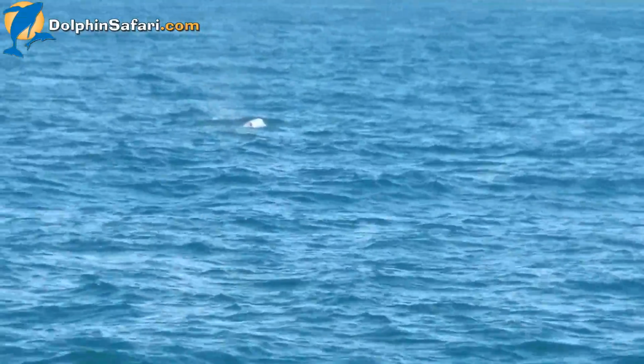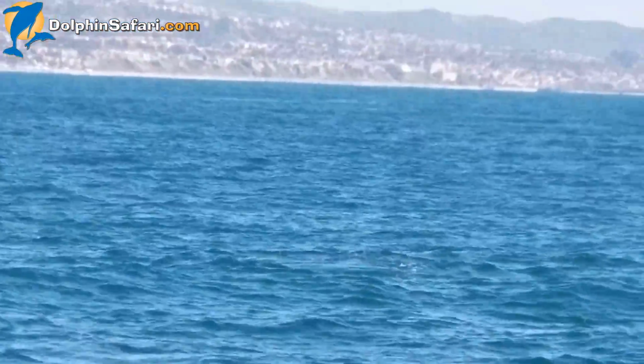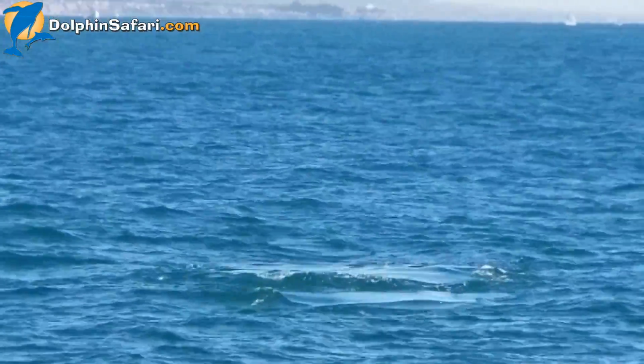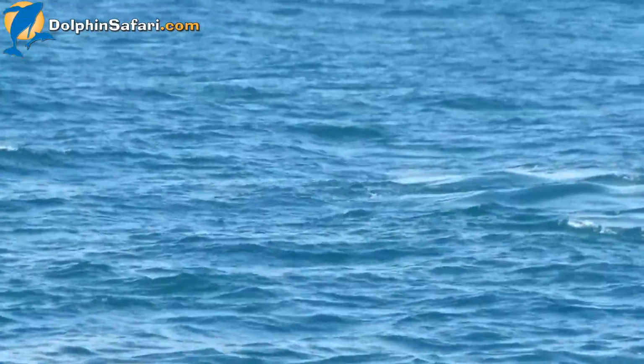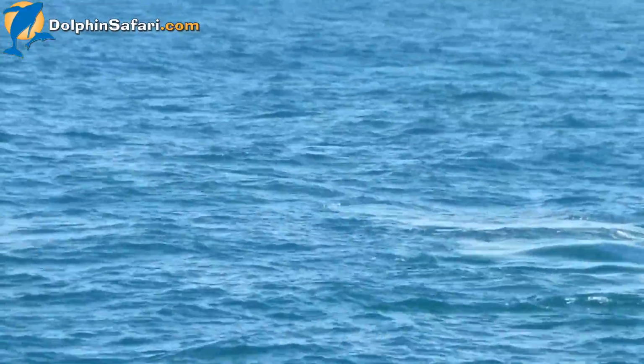One more glimpse, there she blows. Little California gray whale on a southbound migration. All right, I think that's probably the last we're gonna see. On our way back in, 5 California gray whales on one trip. Pretty awesome.